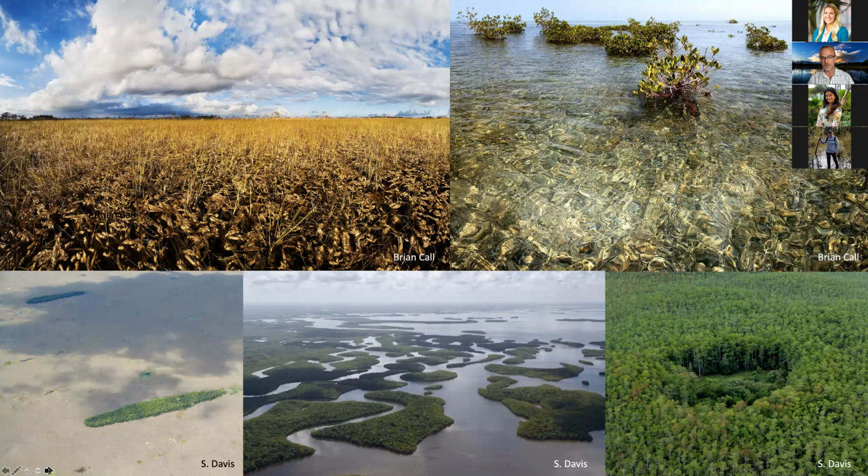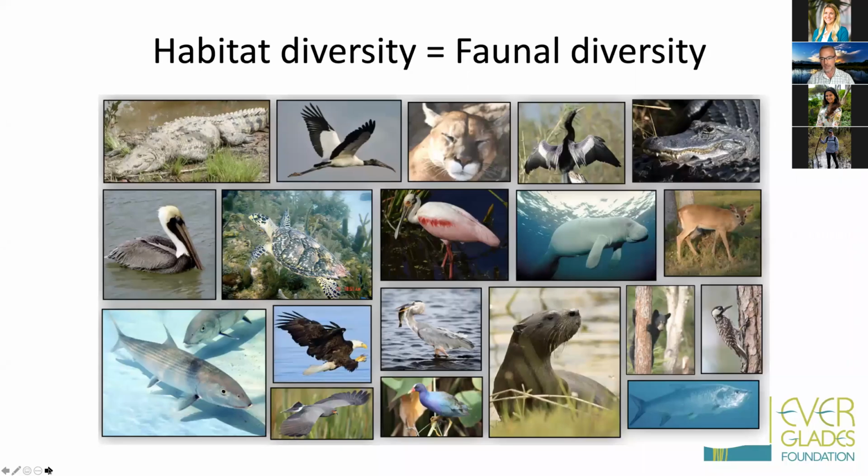So this really interesting mix of habitats gives rise to the assemblage of animals that we find throughout the Everglades. The different mammals and birds and fish species, reptiles, and the like, are a direct result of this diverse mix of habitats that we associate with the Everglades.